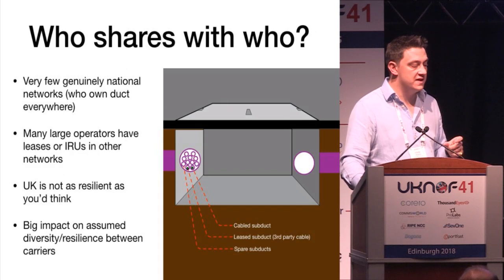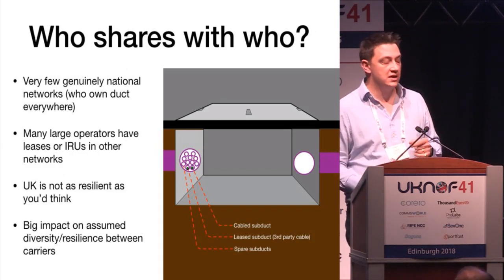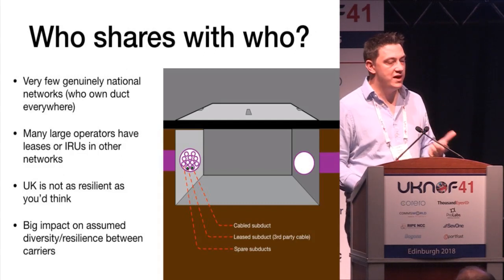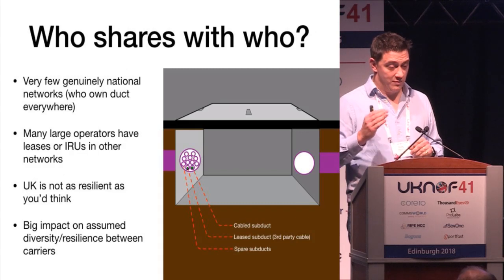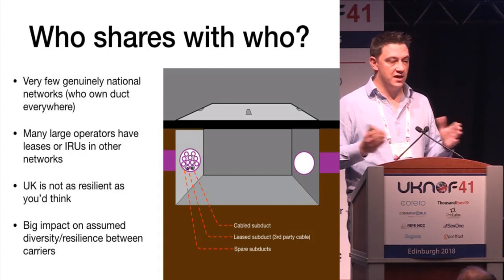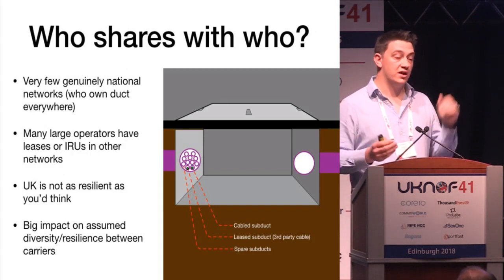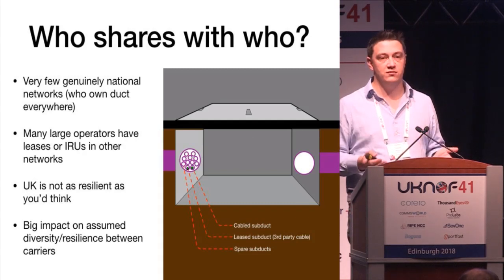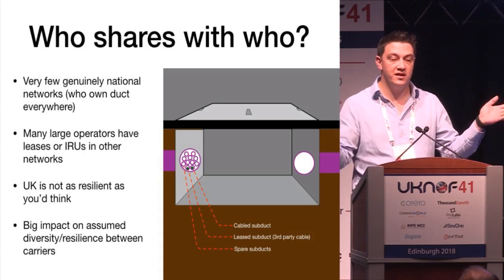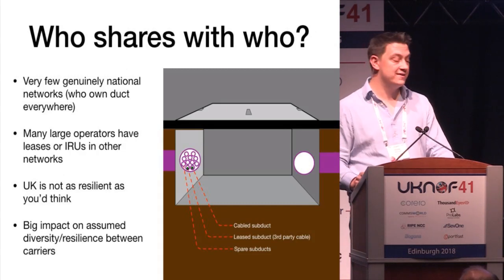The problem this causes is that there's actually not as much resilience in the UK as you would have thought. In our day job, we find that when people are buying a circuit, they just assume, hey, I can buy something from TalkTalk and I can buy something from Virgin Media, or I can buy something from Sky and I can buy something from Virgin Media, or whatever it might be. They presume that not only is there resilience in the local network, but that they're entirely independent networks across the UK, and that's not the case.